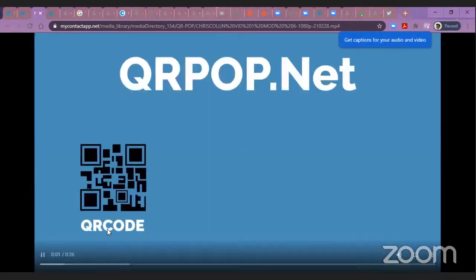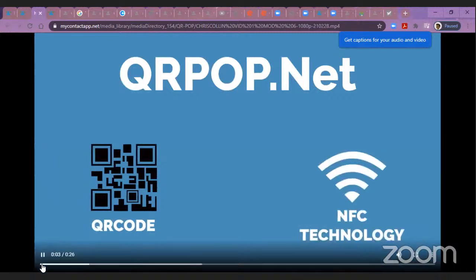And that's another thing my contact app does. It allows you to store actual QRPop.net combines QR codes and NFC technology, creating. Hang on, got to bring that back. I apologize. Okay. So everyone should be able to hear. Yep, should be able to. All right, here we go.